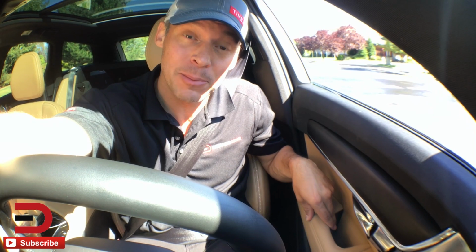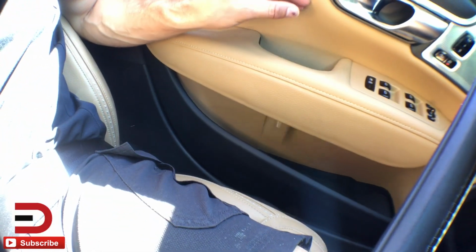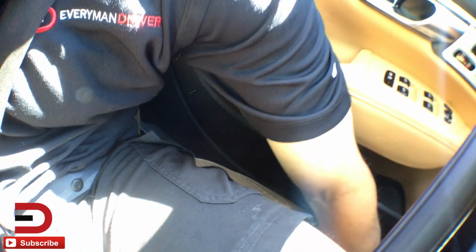Now here's something I don't like. That's right, something I don't like. See the door handle right here? Sometimes that's a compartment where you can put your keys. In this case, it goes all the way down. So I've got to reach down here and get it. So you can't do this little, it goes right through. That's a bummer. I don't think I like that very much.